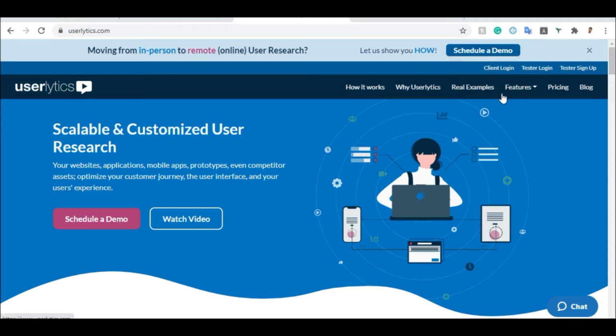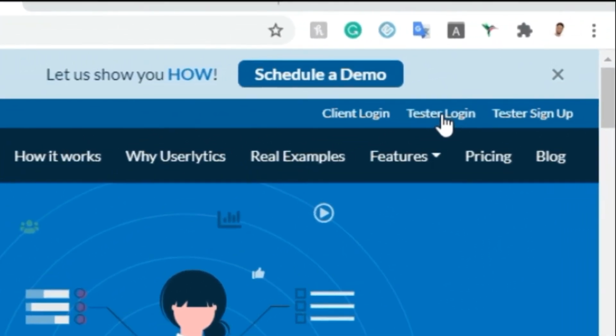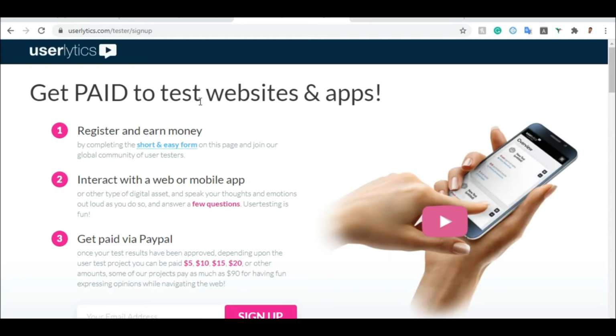To start using this website, you just need to follow this process. Come to this section that says testing sign up. Click on testing sign up. When you click on it, they will explain some things to you. They will say get paid to test websites and apps. That is how they work, and it's register and earn money.